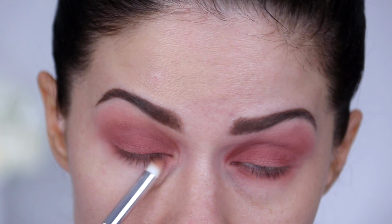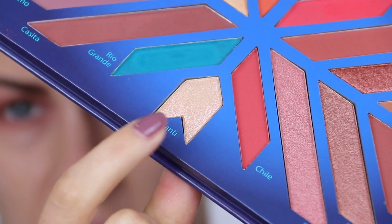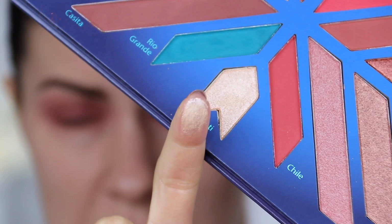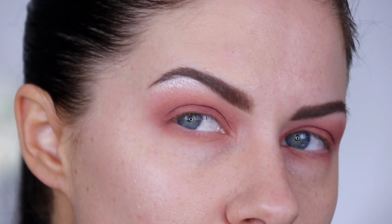So truly, it's a beautiful palette and definitely worth investing in, especially if you've been looking for a palette with these kind of tones. So those are my thoughts. Then to finish off the eyes, I'm just taking this light gold shimmery champagne color. It's really, really pigmented and beautiful to highlight my brow bone. Oh, yes!